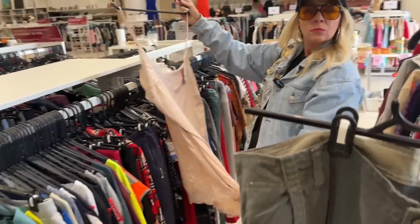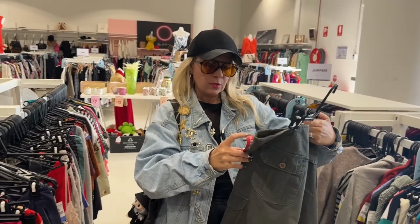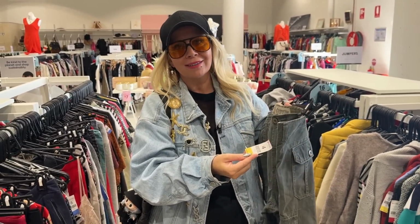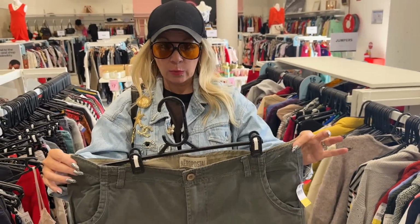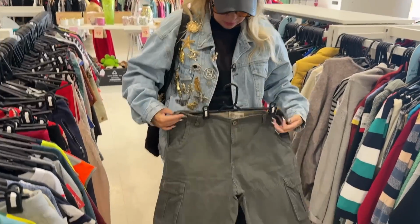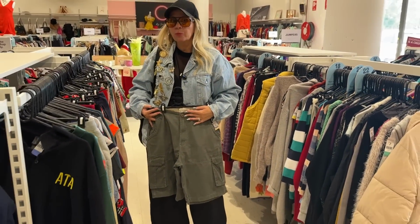I feel like these are similar to what you're looking for. Oh, yes. That's definitely the colour. I like the colour. It's got that real army vibe. $4. I want them to be big. I think they will be big. I feel like if you pop them... See, they pass through the knees. They could be a vibe, babes.